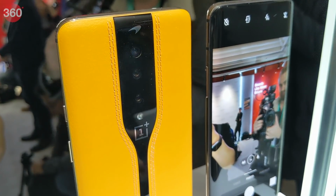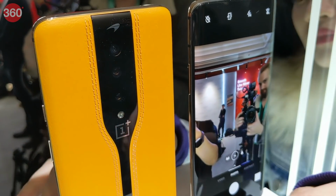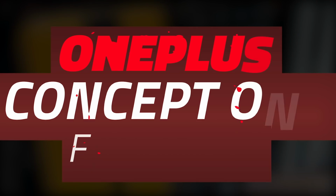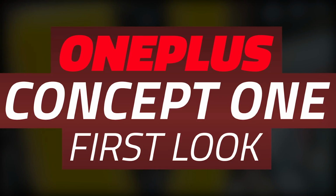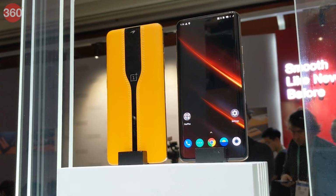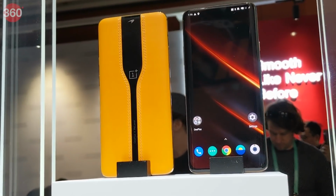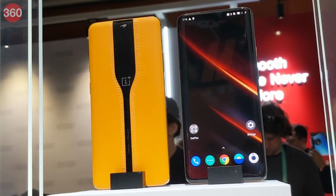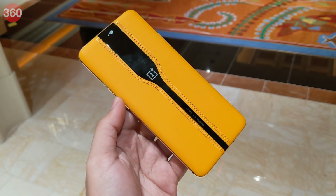So is OnePlus Concept One worth the hype? Let's take a quick look to find out. The OnePlus Concept One looks pretty similar from the front, featuring a curved AMOLED panel that's also found on the OnePlus 7T Pro. But it's the back where we start to see the changes.